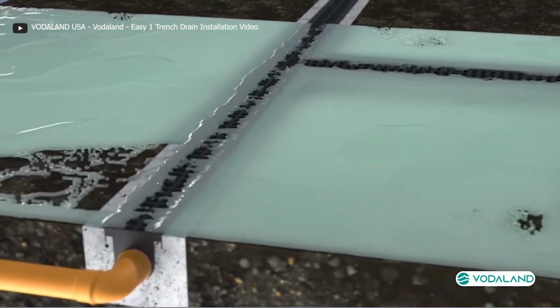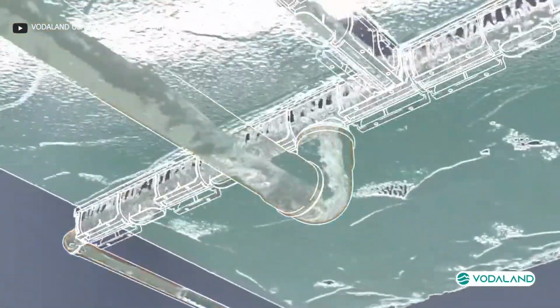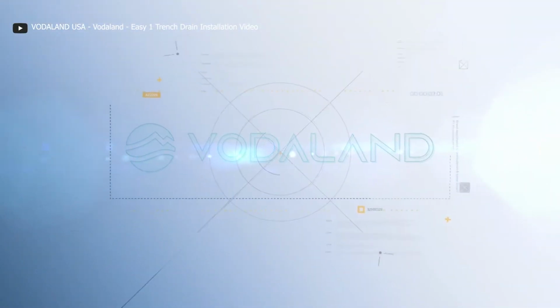It's a testament to engineering ingenuity that translates into a stable foundation for your projects. In a market where terrain challenges can often dictate the pace of construction, VODALAND offers a solution that stands resolute, turning your vision into a reality no matter the landscape.